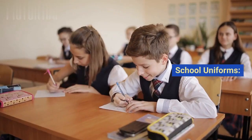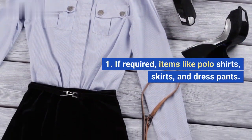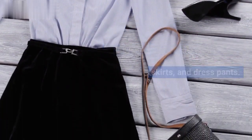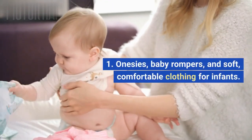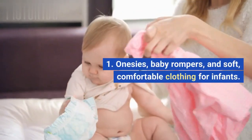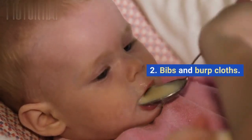School uniforms. 1. If required, items like polo shirts, skirts, and dress pants. Baby essentials. 1. Onesies, baby rompers, and soft, comfortable clothing for infants. 2. Bibs and burp cloths.